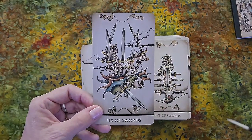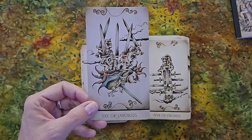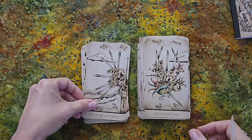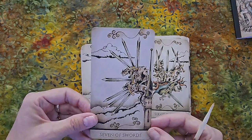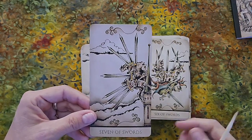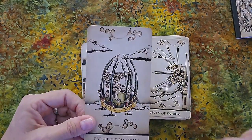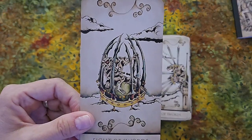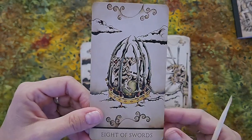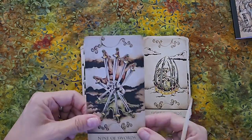Six of Swords. Ah, I love this. Let's go on an adventure. Look at him. That's so cool. Seven of Swords. Yeah, buddy. We see you. You're not getting away with that. Oh, the Eight of Swords. What a wonderful interpretation. All an illusion. You are not trapped. You can break free.